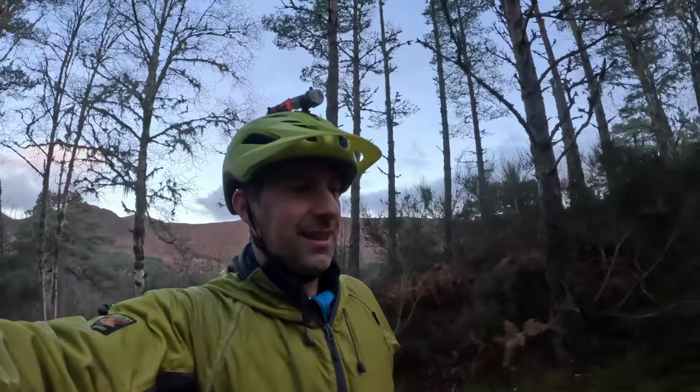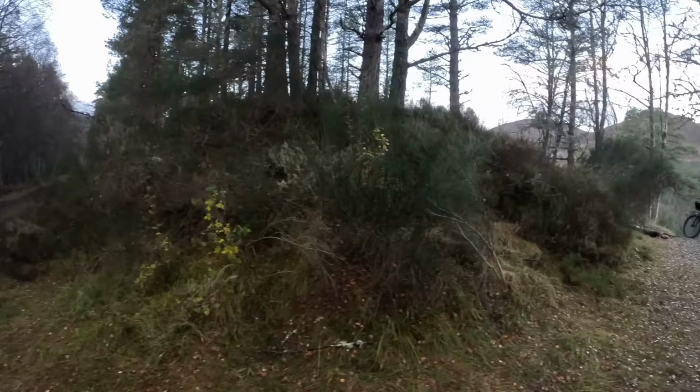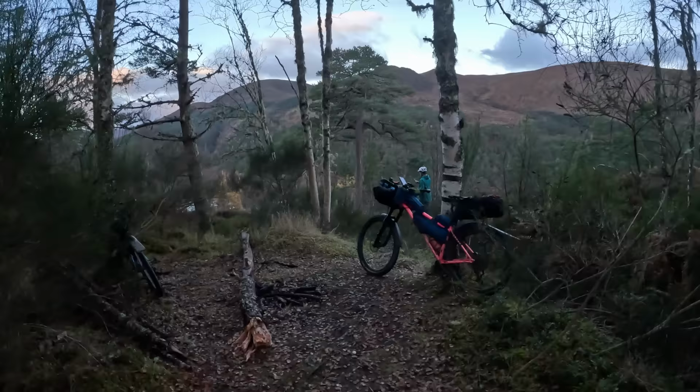So Lindsay was up first this morning. I did get out of bed eventually, but I had breakfast in bed, which is quite the luxury when you're bikepacking. This was our little area where we stopped in off the track. Really handy and a lovely little viewpoint this morning. We're going to head up to it. It's a wee trail here. It's the official viewpoint, but we've got our own little mini one.